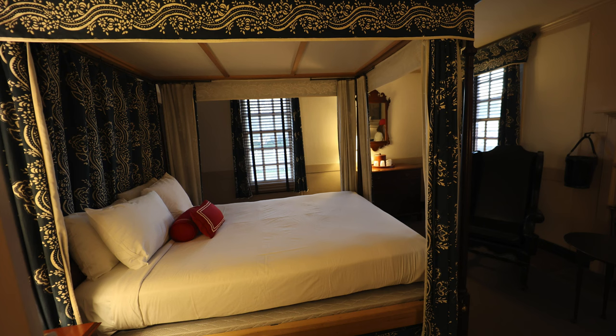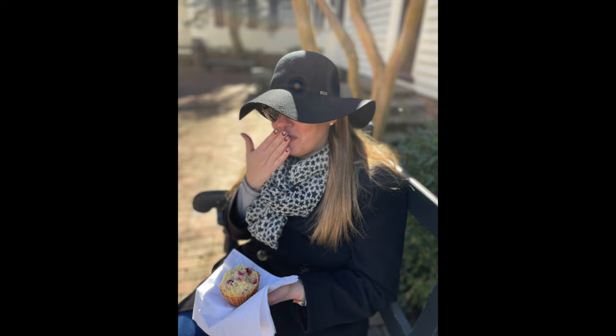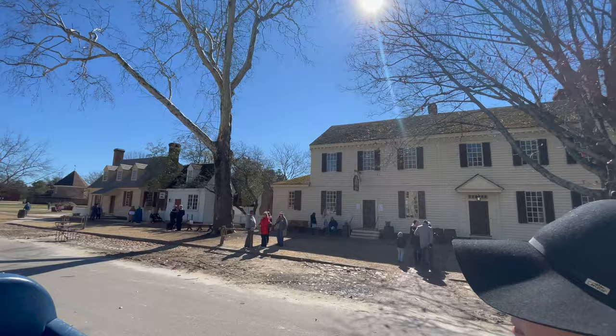So staying in the Lewis House in Colonial Williamsburg was like a historian's dream come true. It was everything I thought it was going to be and more. It was just so neat to experience living right here in the center of Colonial Williamsburg, being so close to everything. We were able to take in some really great live performances. We did the carriage ride, and we just walked around and saw a lot of places that we hadn't been able to see before. So it was a really great time.